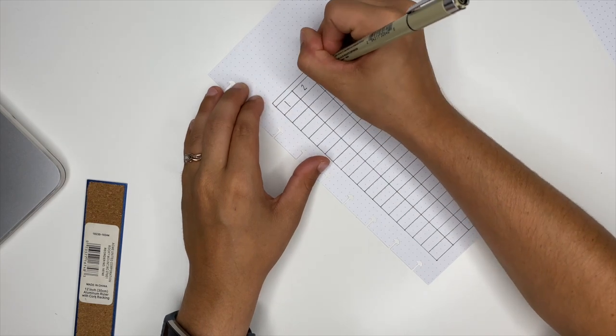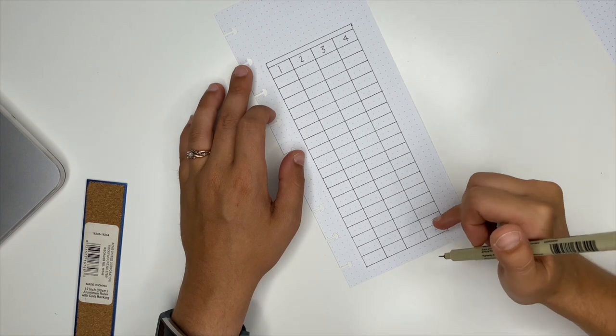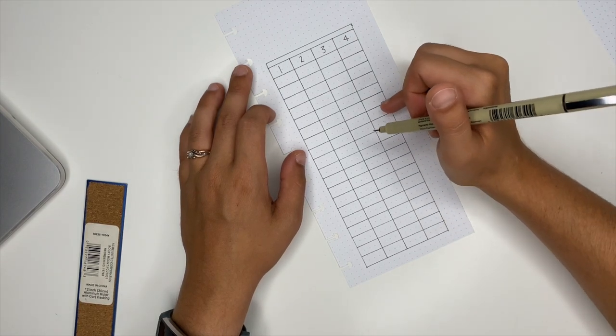And here's where I started to write in the workout numbers, and then that's when I realized that I needed another column on the right side, so I went back through and I added it.